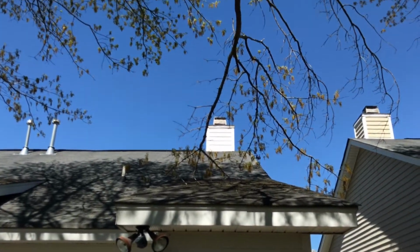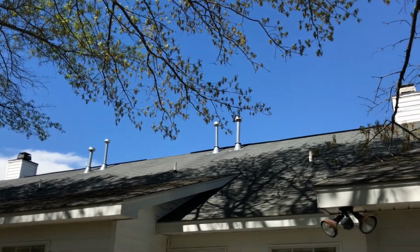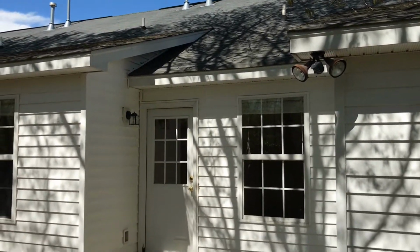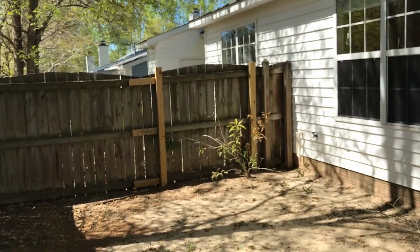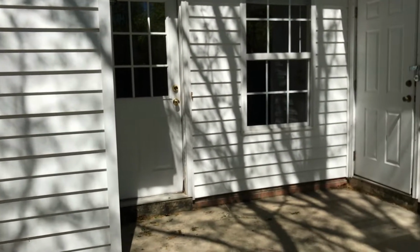You are going to have some issues with these trees. It really needs to be trimmed. As you can see, one of the limbs is already touching the roof. They need to be cut back. But at least it is a fenced-in area. People with pets really kind of require a fenced-in spot.